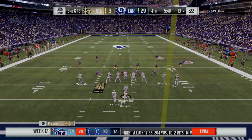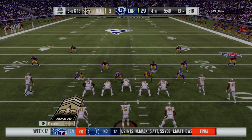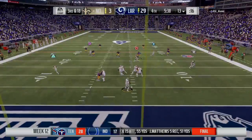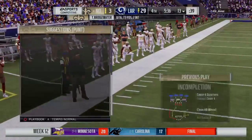The Saints on third down. They're at 50%, 4 for 8. This will be a tough 3rd and 18. From the shotgun, it's Bridgewater. A bullet throw, but incomplete.